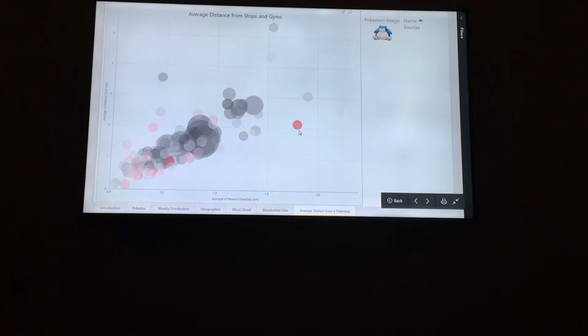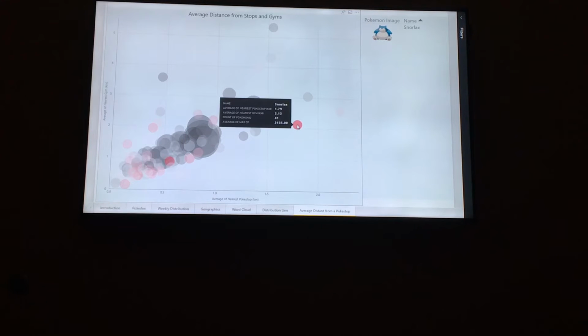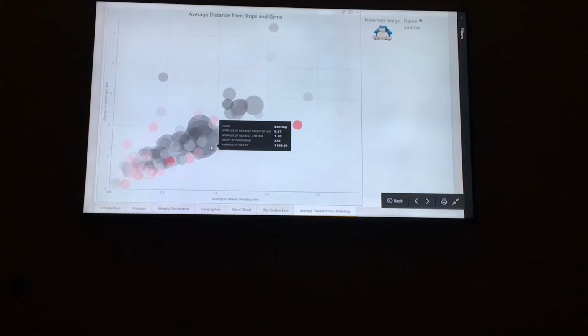So if you look at one in particular, like Snorlax, you'll see that the max combat power is 3,135, and there were 41 of them found in this data set. And it's usually found within 2 kilometers of a gym or within 2 kilometers of a Pokestop. So this will allow players to find where the best area is to find a certain Pokemon and where they can go to Pokemon hunt.